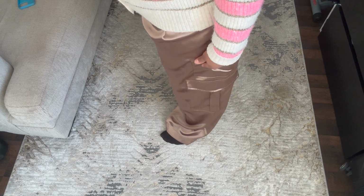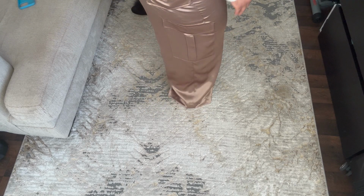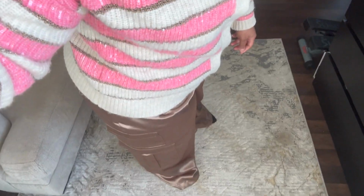This is my first time wearing these out anywhere. They're a little long, but I'm wearing boots with them because of course it's still warm out. So these are the pants and my sweater. So not too dressy, but I think it looks nice.